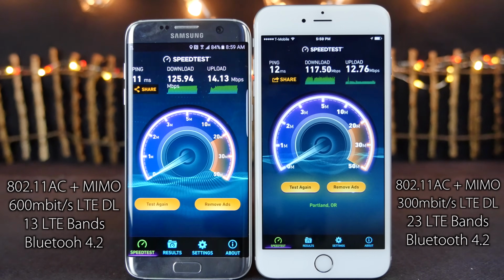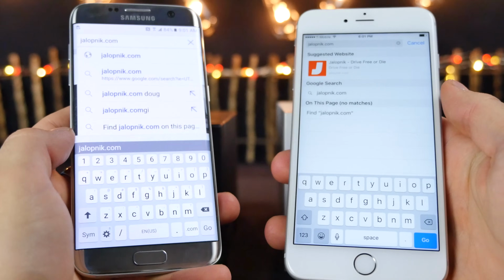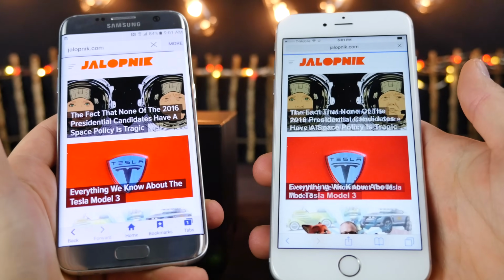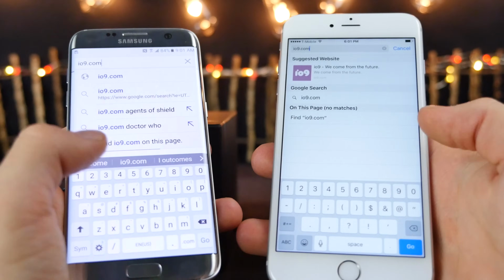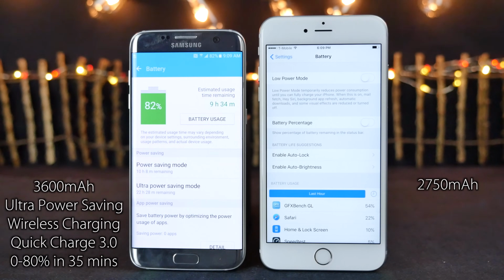Performing a Wi-Fi speed test from the same distance to the router yielded different results. The iPhone 6s Plus has the advantage of more LTE bands. The S7 Edge has a faster theoretical download speed over LTE. For the stock browser included in both devices, compatibility scores were a little bit off here, and performance in the actual browser, I was surprised to find that it was pretty much a draw. In one area, the S7 Edge did faster, in the other, the iPhone 6s Plus did faster, so both are good. The iPhone 6s Plus could certainly learn a thing or two from the S7 Edge.